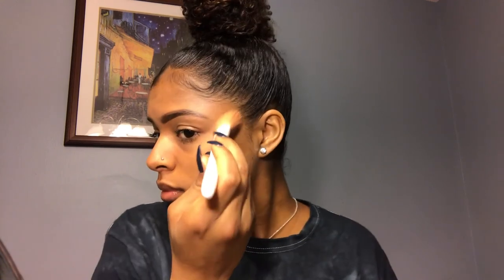Oh, crap. Forgot the highlight. But unfortunately, my highlight is broken up really bad. But I'm actually going to take a thicker angled brush to do my highlight. I don't know how long I've had that brush or what the brand is, but it's been a minute. So I get a little bit on the brush, and since I'm not doing a really dramatic look, I'm just going to do a little bit of highlight on my cheekbone and bring it down. I also like to put just a little bit on the tip of my nose.